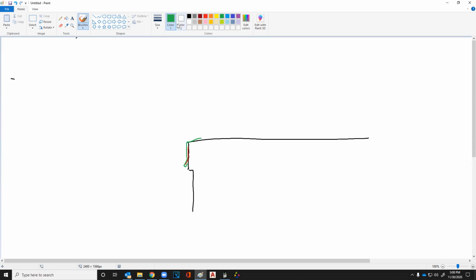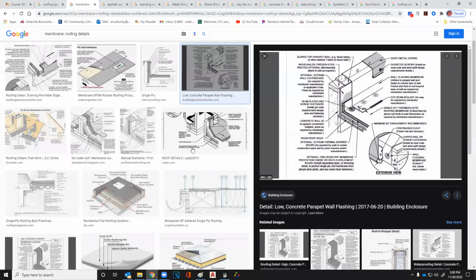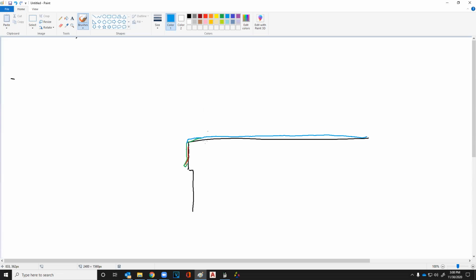And then the rubber goes on over that. That's showing another piece of metal over the top of that. So if that were the case, then we're going to have this other piece of metal going across there, and then we have to glue that right here.